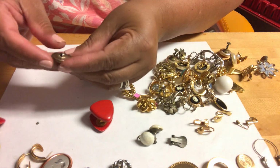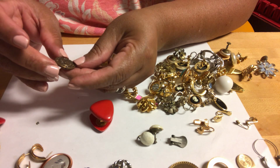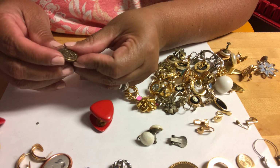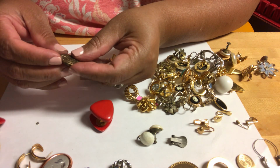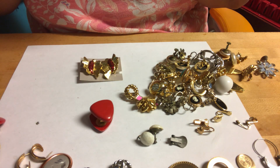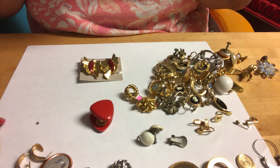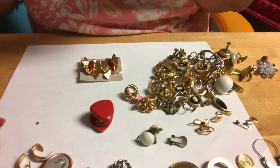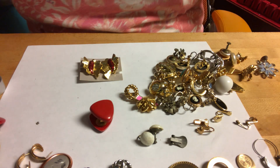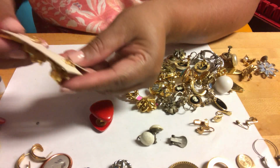Let's see. Okay, this is another button. I already found one of these, but this one has a space. Nostra Terra. Esk Devs. That's what it says. I have no idea what that means. Okay. Nice buttons.